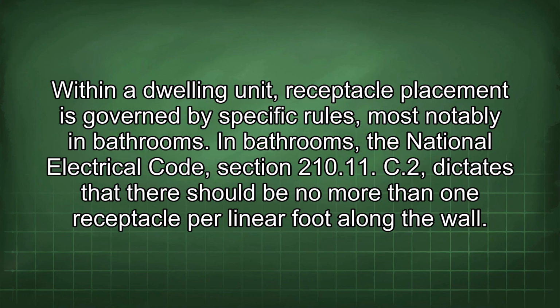Within a dwelling unit, receptacle placement is governed by specific rules, most notably in bathrooms. In bathrooms, the National Electrical Code, Section 210.11(C)(2), dictates that there should be no more than one receptacle per linear foot along the wall.